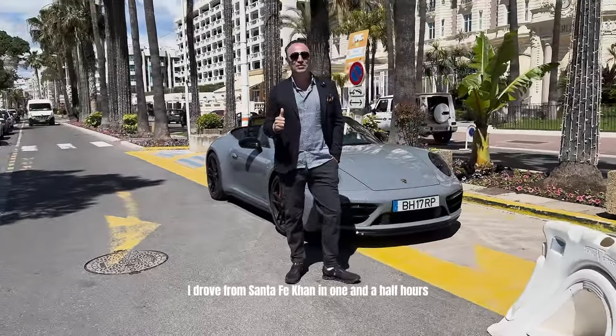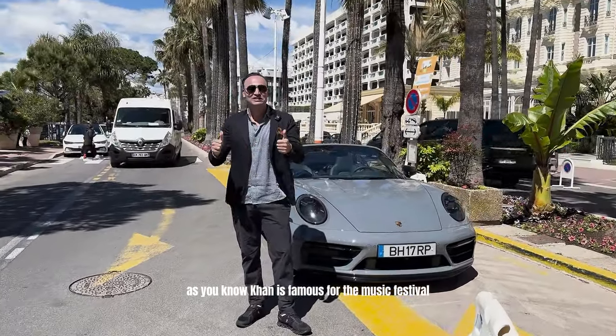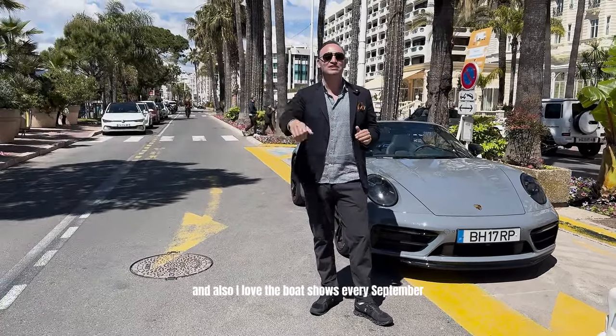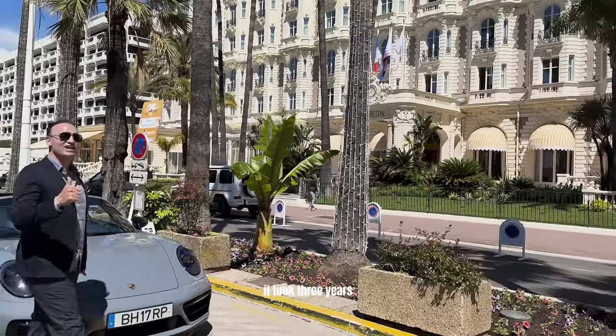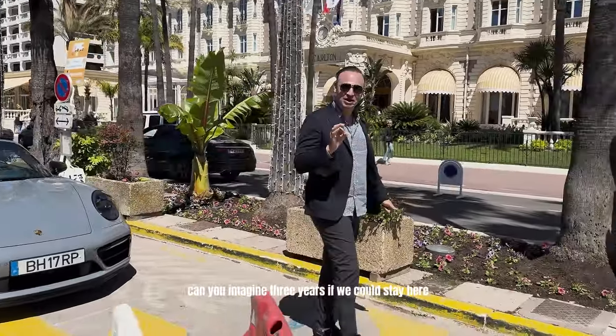I drove from Saint-Tropez to Cannes in 1.5 hours. As you know, Cannes is famous for the Cannes Film Festival, and also I love the boat show. It's every September. Behind me, you can see the Carlton Hotel. It took 3 years to make the renovation of the Carlton Hotel. Can you imagine? 3 years.